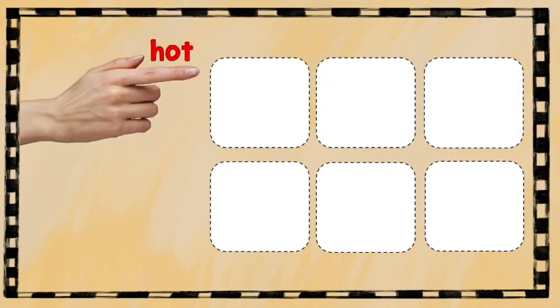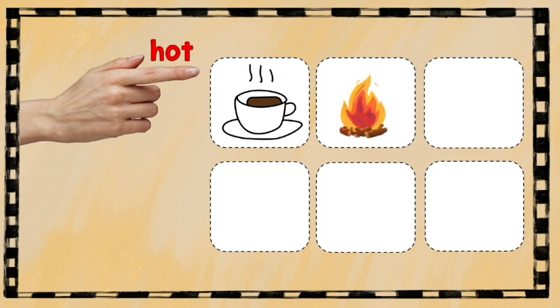Now kids, let us give examples of things that are hot. Can you say hot? Very good. First one we have coffee. Maybe your mommy or daddy loves to drink coffee. It is hot. Next we have fire. Fire is hot, so don't touch the fire, okay? Next we have iron. Say iron.